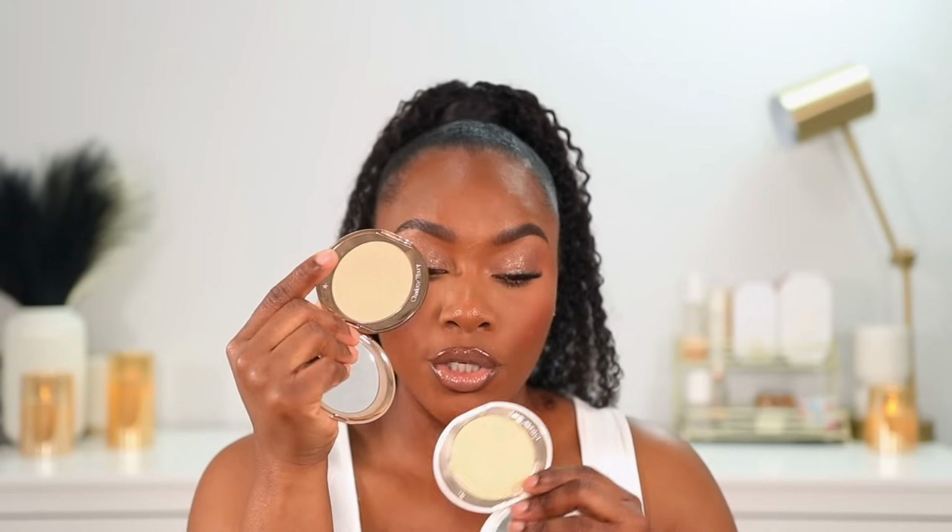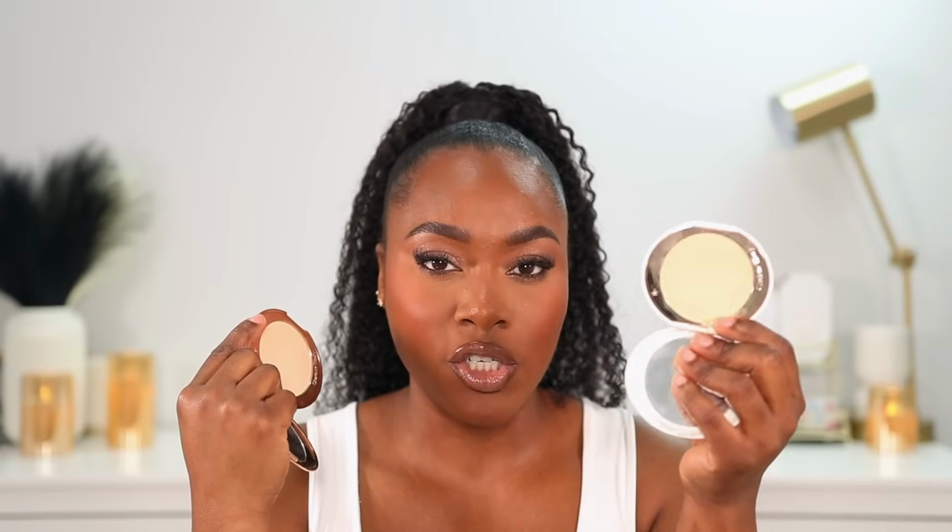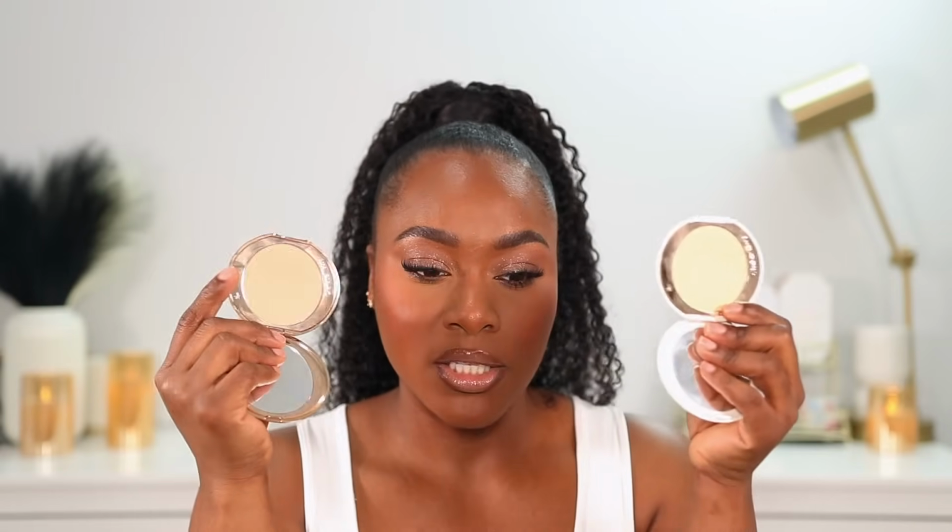The main difference between the two is that this one has a neutral undertone, whereas this one has a golden undertone. You can use this as a setting powder as well, but I just prefer it as a touch-up powder and this one to set just because of the undertone.